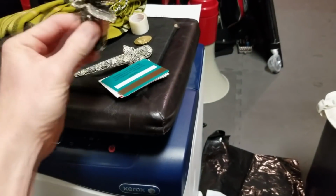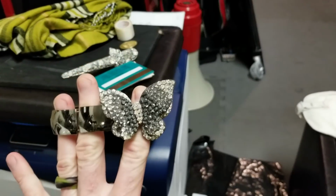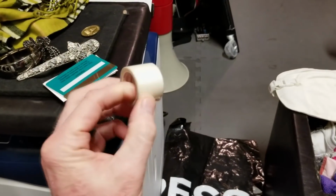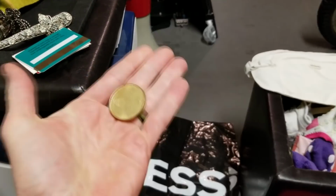Coming over here to a really nice bracelet as well. Take a look at that. Natalie is just gonna love that. How gorgeous are those pieces right there? Coming over here to some tape. Yeah, I'm gonna definitely use that for kickboxing. And over here, a nice little coin of some sort, looks like from France.